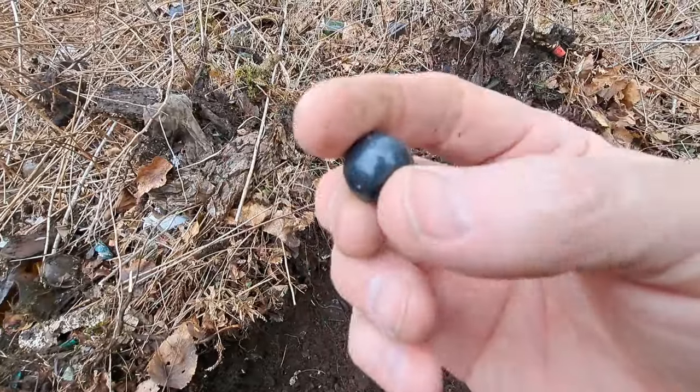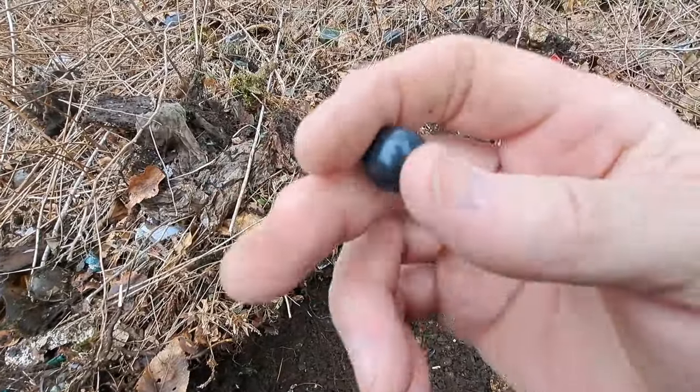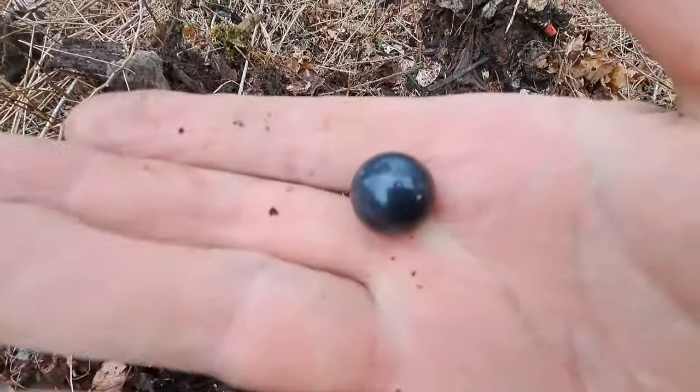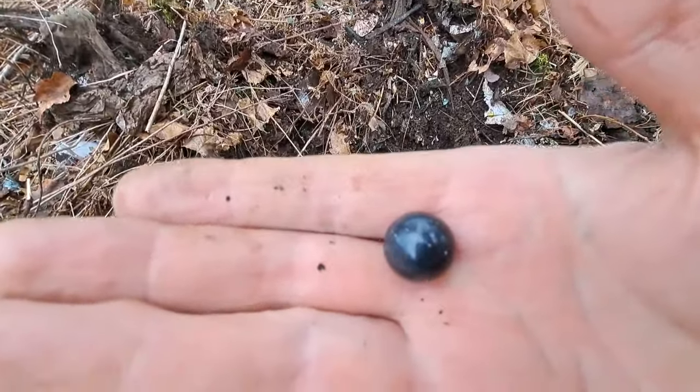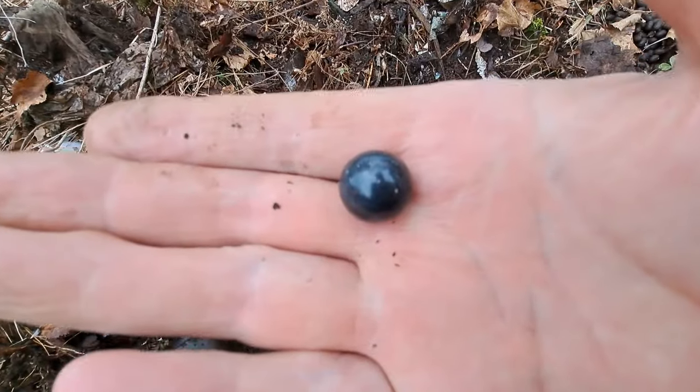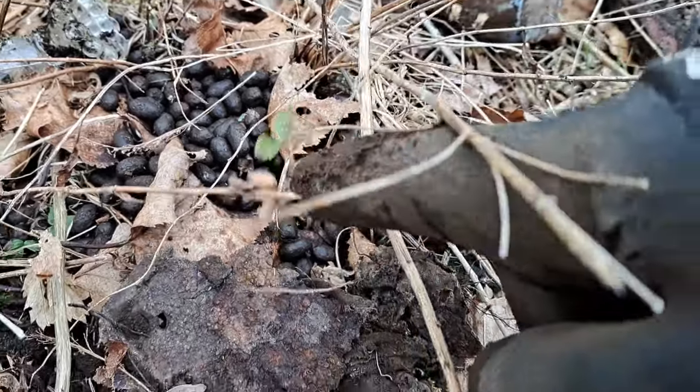Okay, so there it is, folks. It is a glass marble and it is blacker than the Ace of Spades. It is opaque. No light shining through that puppy. Weird marble. Nice one, though. These are not marbles, folks, so don't be collecting those.